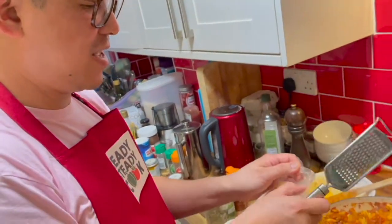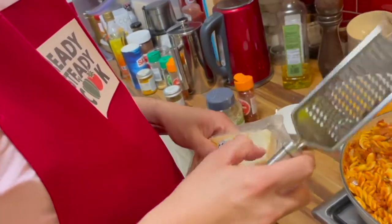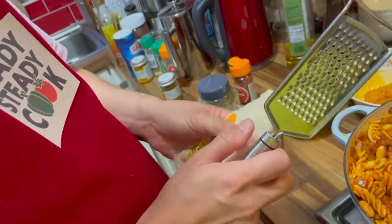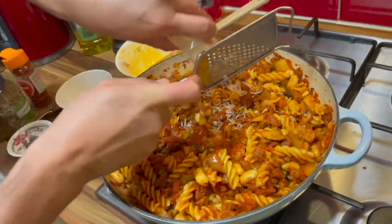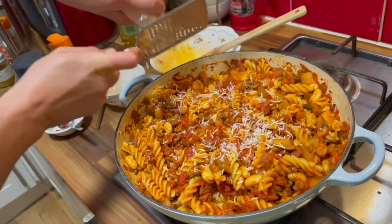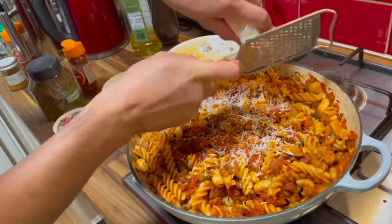Another good thing to do now that the pasta dish is done is to add some hard cheese to this. This will add another layer of flavor to the dish. This will add like a nuttiness to it, and I really like it cheesy.